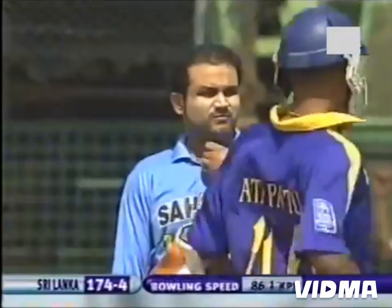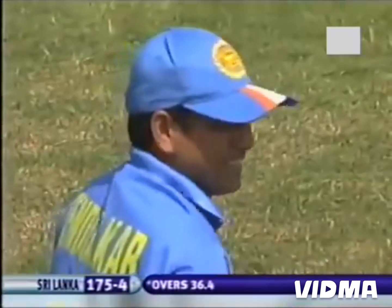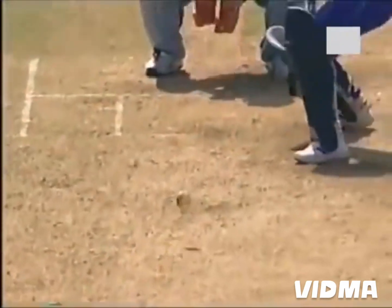Wide of Tendulkar, will be more runs. Atapattu picks up his fifth boundary. Excellent placement. He just waited on it.